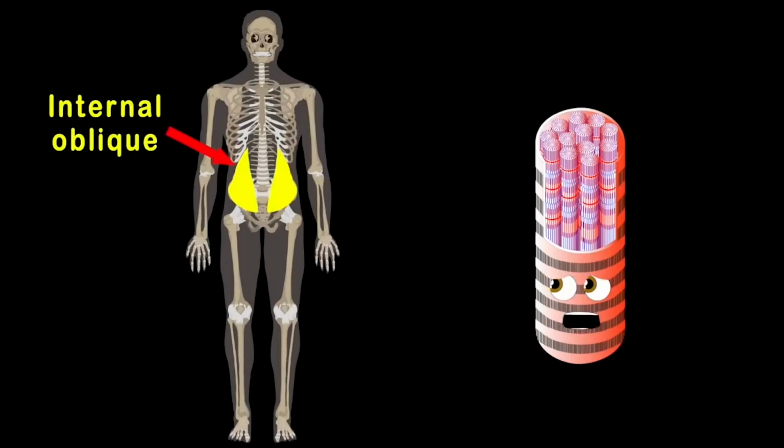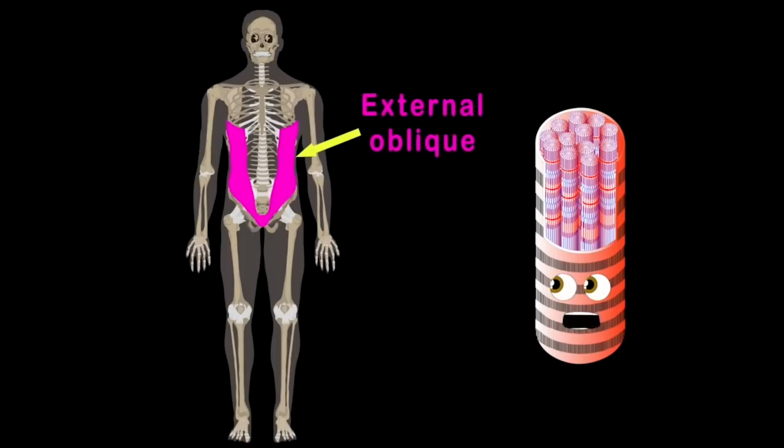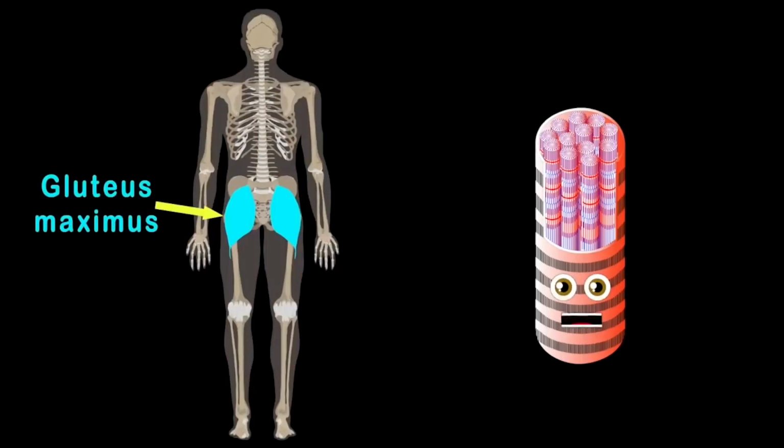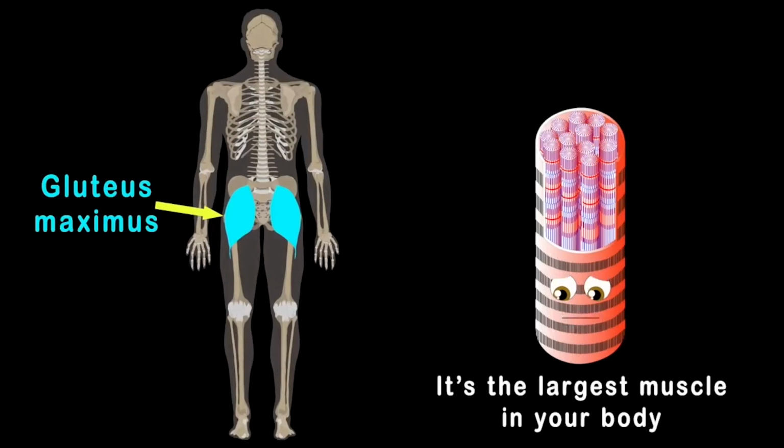There is the internal oblique muscle that supports your abdomen. The external oblique muscle helps with your side bend. Let's look at your gluteus maximus on your rear end. It's the largest muscle in your body, this is true, my friend.